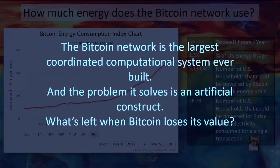This is the largest coordinated computer system ever built. And the solution to it is just an artificially constructed problem. And you think, what's left? Someday Bitcoin will lose its value. This always happens to human constructs. And all we'll have in the end is that we burned a lot of electricity. No interesting problem will have ever been solved, even though we've solved, I mean, a quadrillion of them, I don't even know how you're gonna get your head around that.